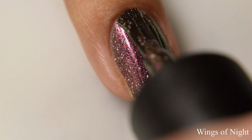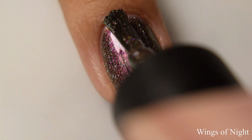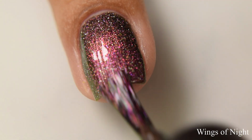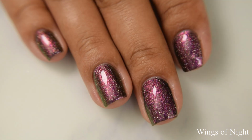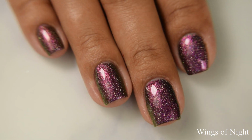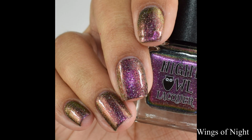It's got wonderful opacity and it is so satisfyingly shifty. I'm mostly seeing a strong dominant purple to green, and I'm also seeing a touch of that pink and gold at more extreme angles, but just a lovely shifty goodness with those really fun holo micro flakes.